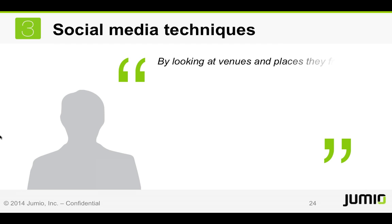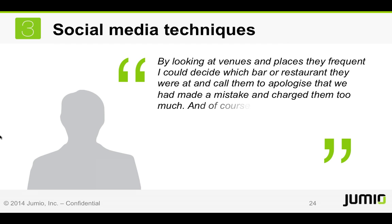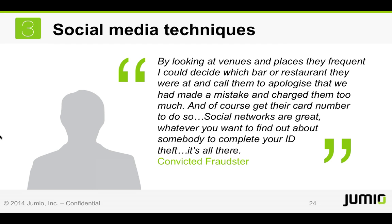And one of the ways the fraudsters would do this, of course, is to look at which bars or restaurants or other venues that they frequent, and then they would get in touch with these people and say, "Oh, I'm sorry, we charged you too much, Mr. Pope, when you were in our bar tonight. We need to make a refund to your card. We charged you twice for your meal, Mr. Pope. Sorry about that. We need your card number to transfer the monies back onto it."